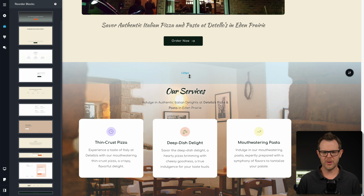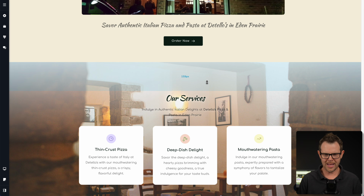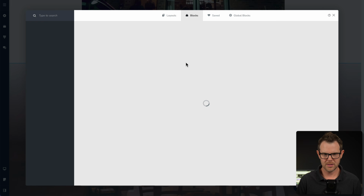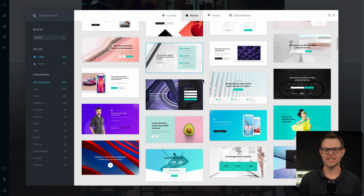And while I'm here, you might notice that it says 120 pixels. This is the padding between the sections, right? So it's not margin, it's definitely padding because we can still see the background image. If I wanted to change this, I can just click and drag and make the space smaller or bigger, however I see fit. And of course, you can always insert a new section by just going between the blocks and hitting the plus button. When you click that plus button, you'll see all of the Brizy templates. You can scroll through and find the perfect section for you, and then of course, customize it to fit with your brand.